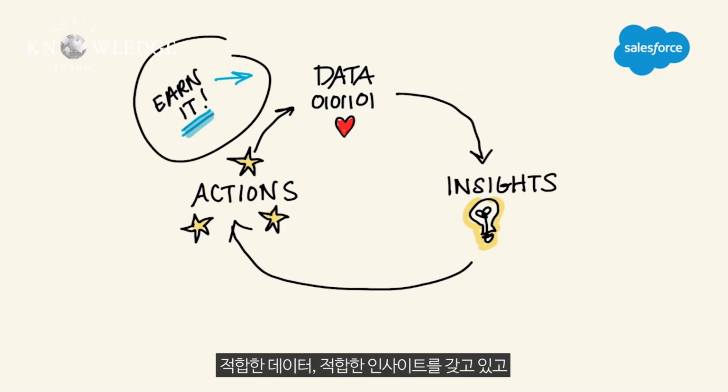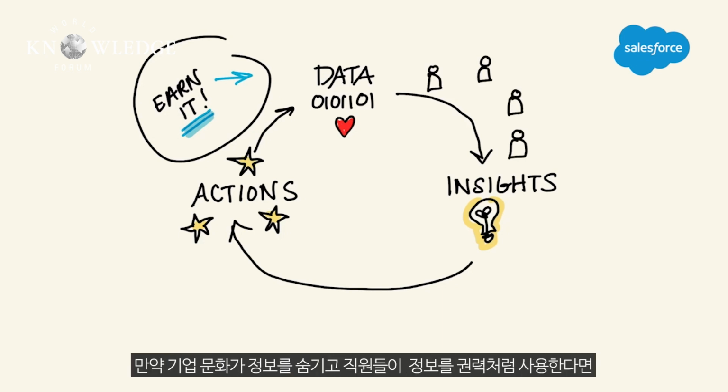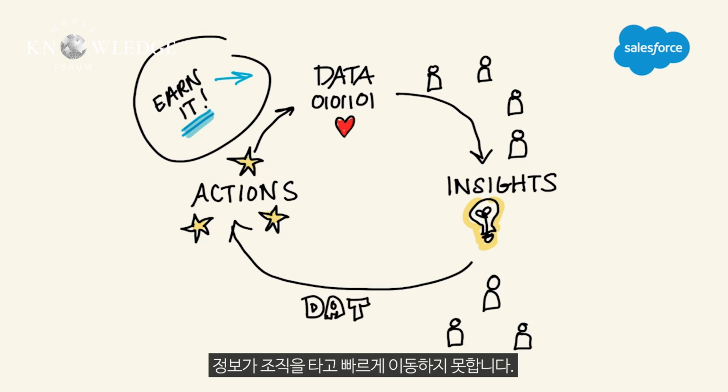Now, this might sound simplistic, but so many companies are so in awe of their own products and services that they don't stop to see if customers' needs have actually changed. You can have great data, great insights, and even great action. But if your culture rewards information hoarding, if people use information as power, then it won't flow quickly around your organization. You really need information transparency.